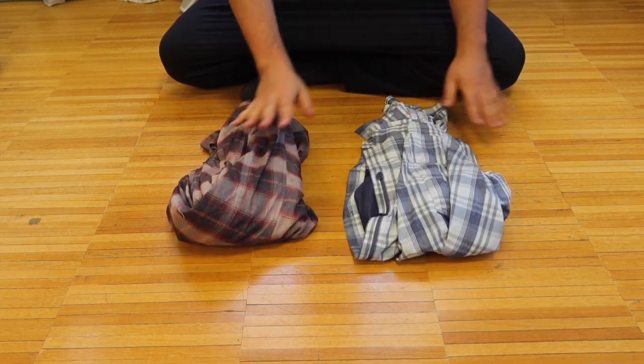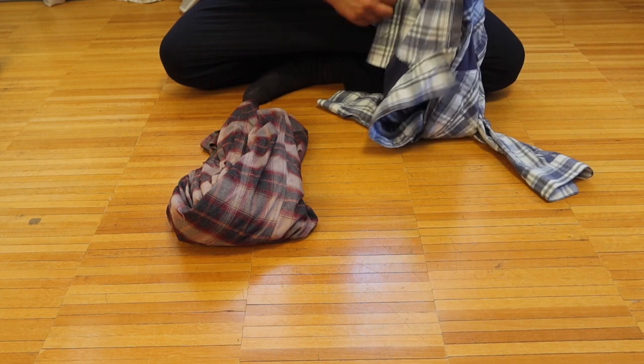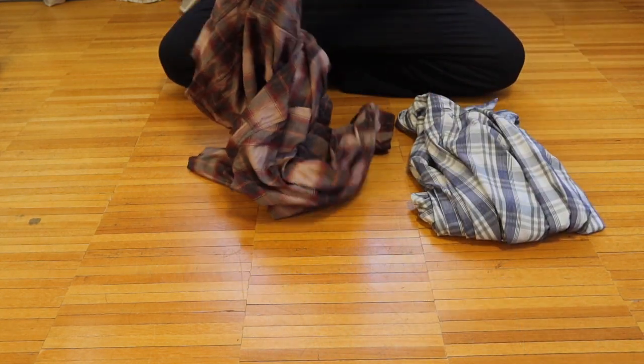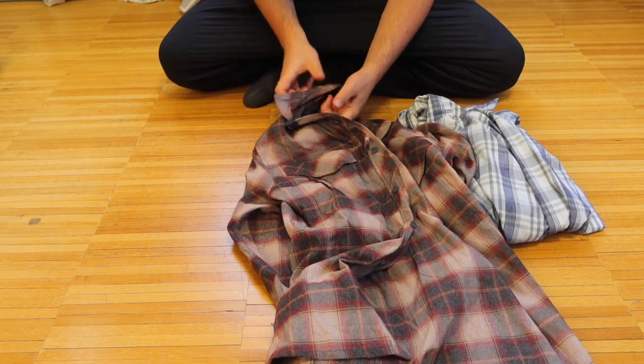In my last video, I was sharing with you how much I love this Helikon-Tex hiking shirt. Because of that, I decided to get another Helikon-Tex shirt, but a little bit warmer, to use as an extra layer to protect me against the cold during the hike.